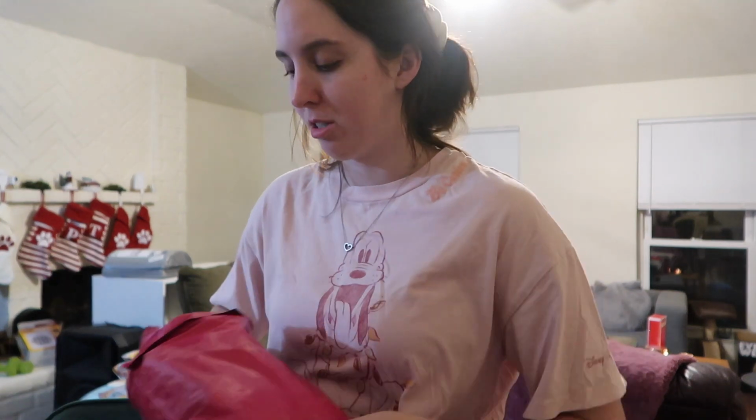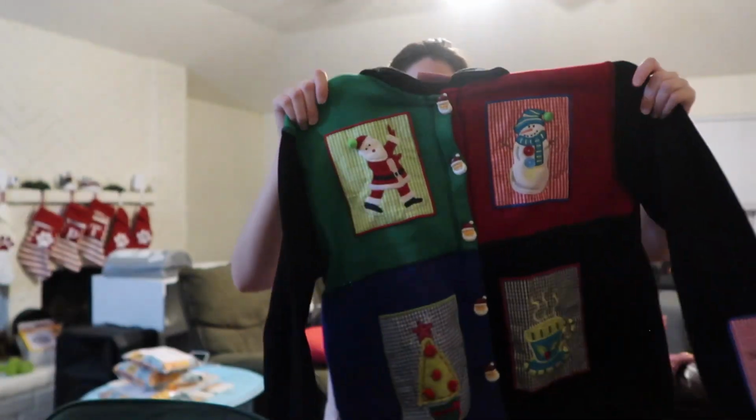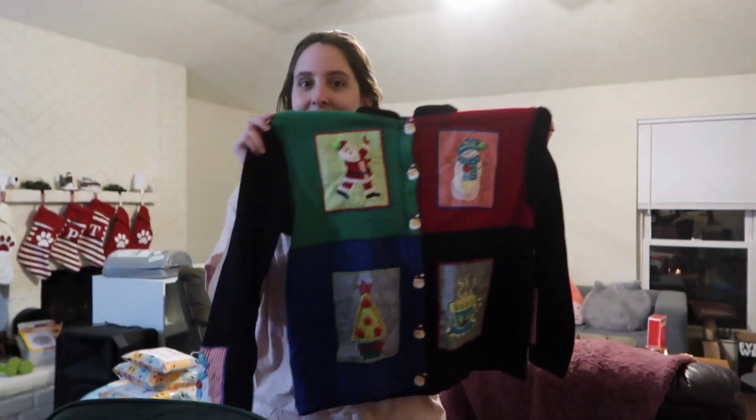But what I got from Sabrina, this cute little Christmas cardigan. Yes. I'm trying to get rid of my Christmas stuff, but I'm buying more Christmas stuff. But that's okay. That's okay.